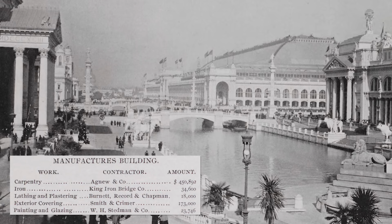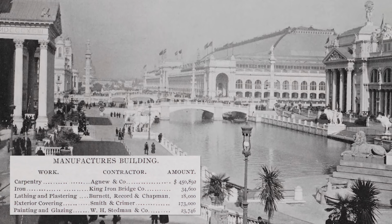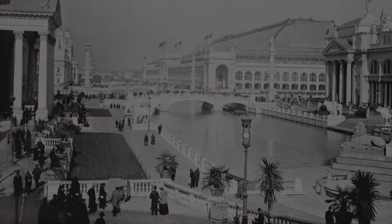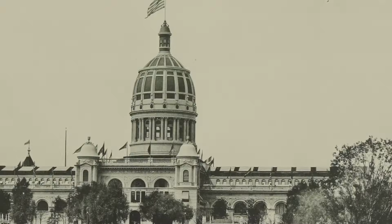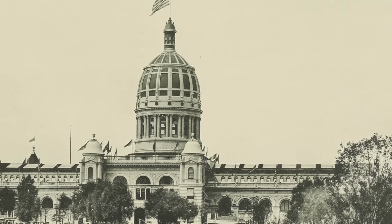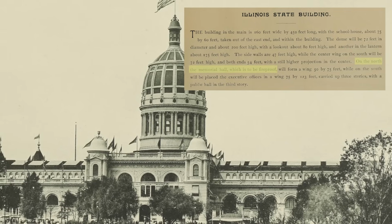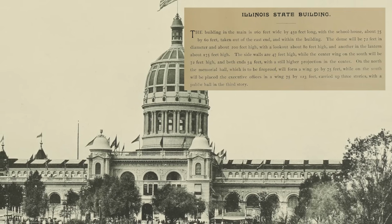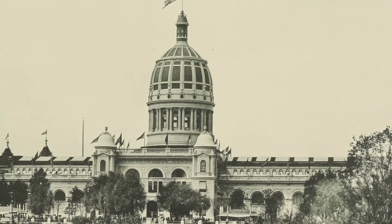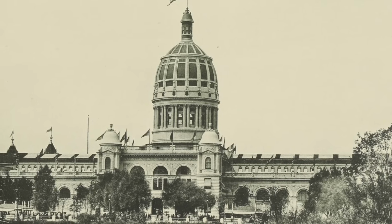Lastly, we have our contractors. We don't seem to have a specific contractor designated for glass though, unless it would be under exterior covering. That's unknown. Moving on to the Illinois building. Our initial mention here is that the North Memorial Hall will be fireproof. An interesting detail to mention specifically within such a small description. Additionally, we have mention of this building in Campbell's Illustrated History. Let's read over a few sections here.